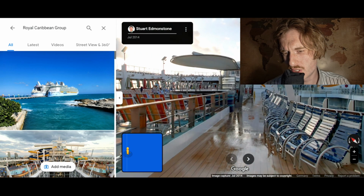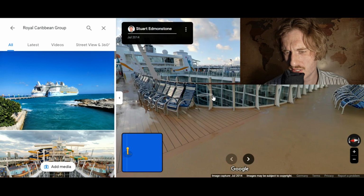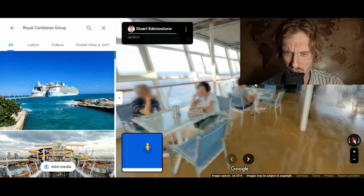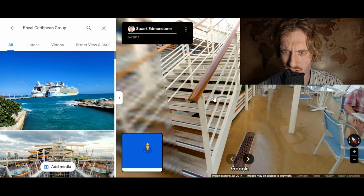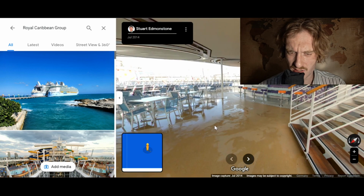Is this the bridge already? Or am I in the back of the boat? I'm probably in the back because this we have seen. Or maybe it's also in the front. I really don't know enough about the Royal Caribbean approach to boat design. Or I mean, there are architects and engineers behind this, of course, so yeah, okay.